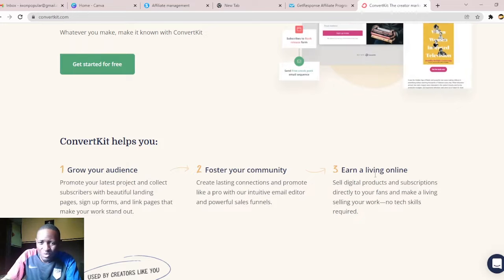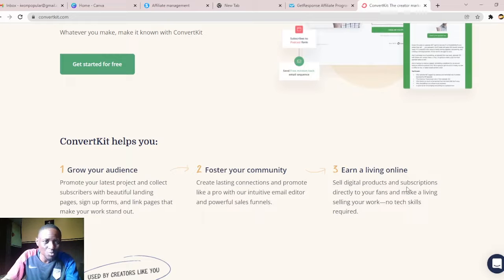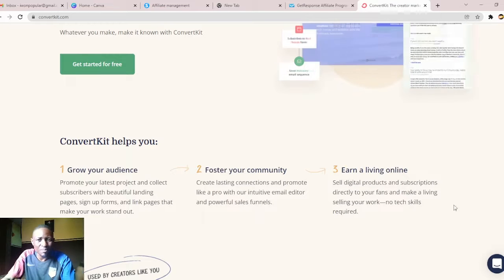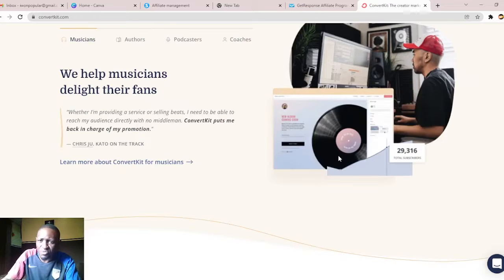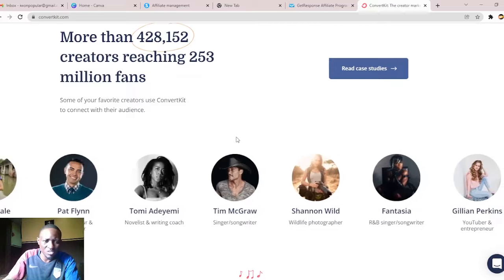You have a community, and you can earn a living online selling digital products and subscriptions with ConvertKit, and make a living selling your own work. No tech skills required. ConvertKit is a good online marketing tool which can help even musicians delight their fans. As someone quoted here, whether I'm providing a service or selling beats, I need to be able to reach my audience directly with no middleman. ConvertKit puts me back in charge of my promotion. As simple as that. ConvertKit is a good online marketing tool.